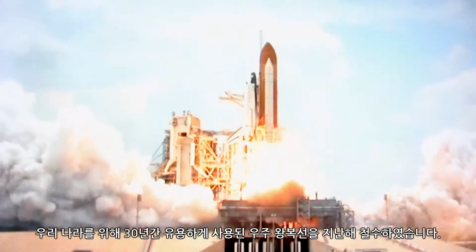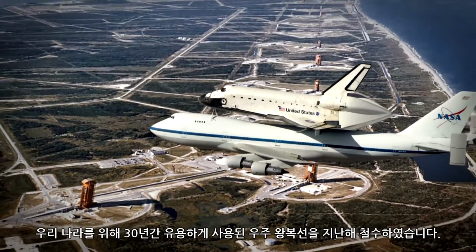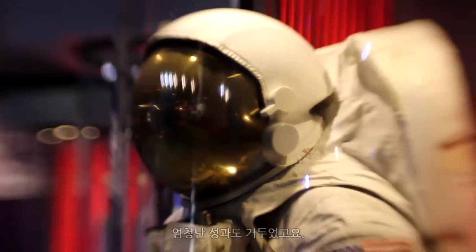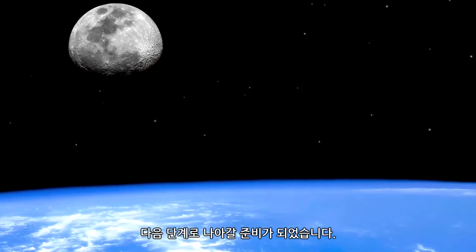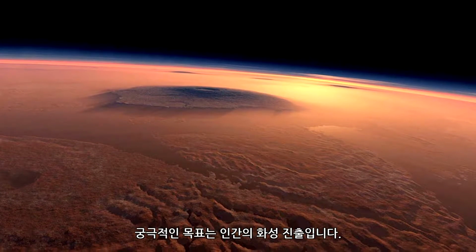We retired the space shuttle this past year after 30 years of excellent service to our nation, and its time had come. It had been a fantastic program. It had done amazing things. But now NASA's ready to really take the next step, which is a more continued presence in outer space beyond low Earth orbit. Our ultimate goal is to get humans to Mars.